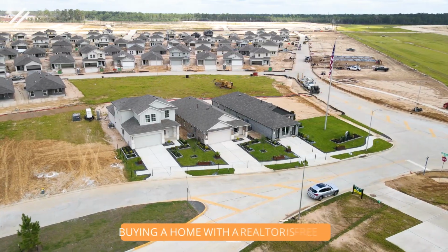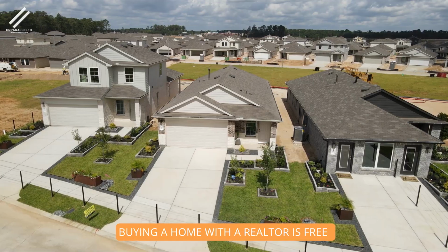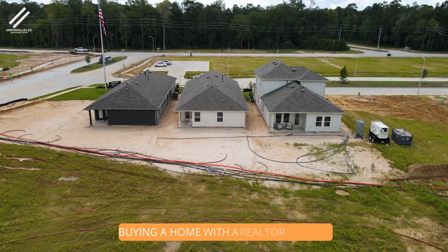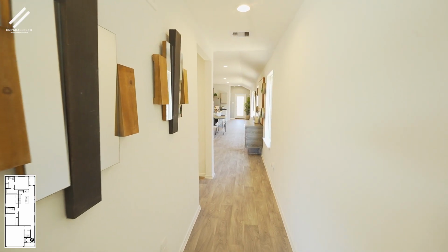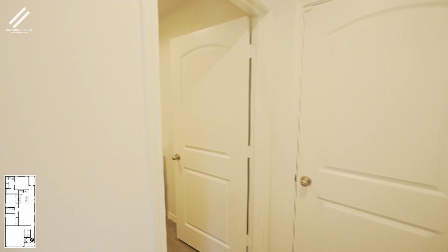Walk with me. All right guys, welcome to Spring. For the first home, we're gonna have three-faced brick. And notice the stone elevation for this home. For the backside of the home, we're gonna have cement boards. Right when you step into the home, you're gonna have a little storage area. And as you make your way towards your living room, before that, you're gonna have a garage entrance and washer and dryer unit.